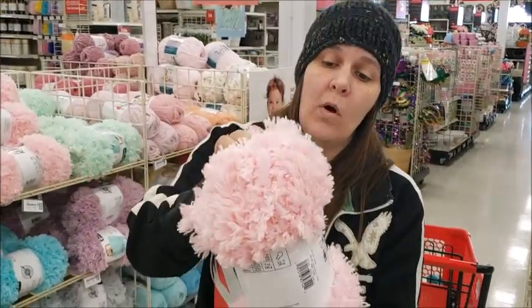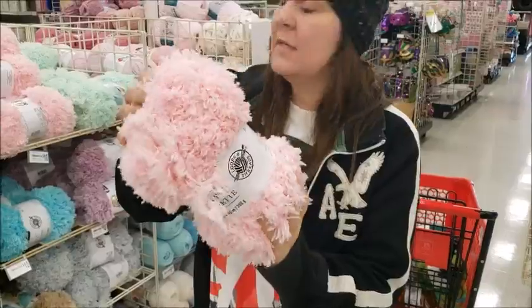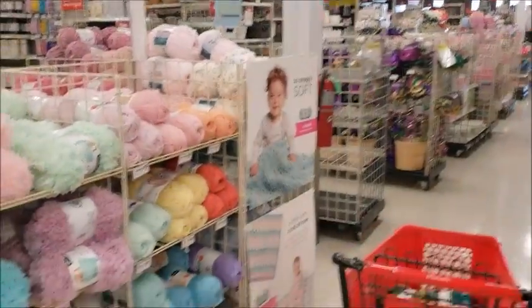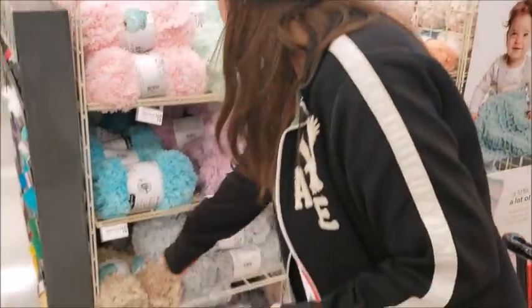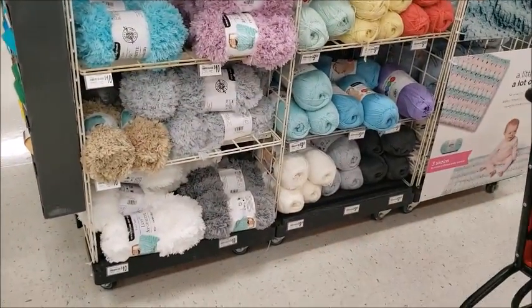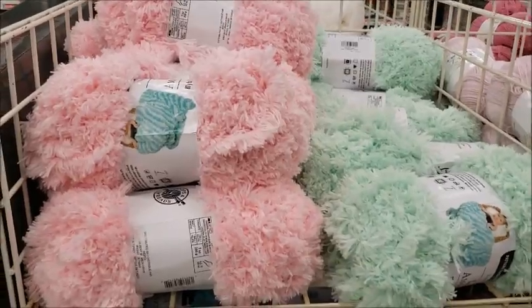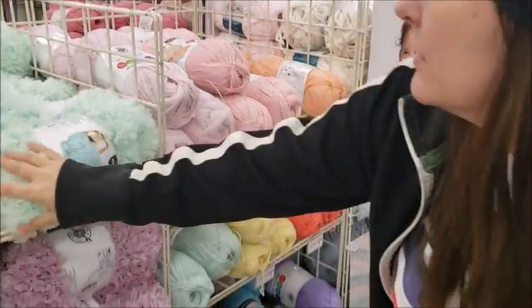Spinella yarn. That's what it mimics. So that's pretty soft stuff. Look at these pretty colors. Of course, I'd always choose that brown right there. But at $10, I'm going to pass. It looks like something you'd make a bathroom rug out of, doesn't it? Yeah, it does. But probably not water resistant.